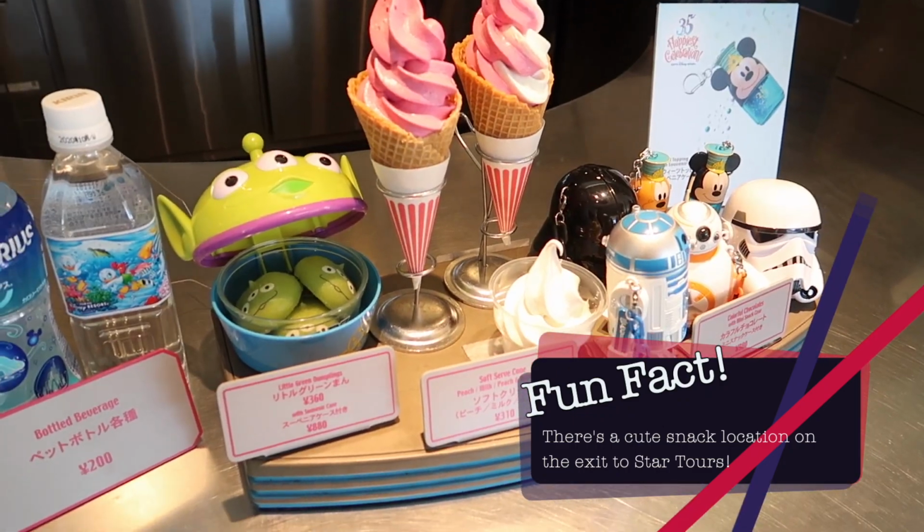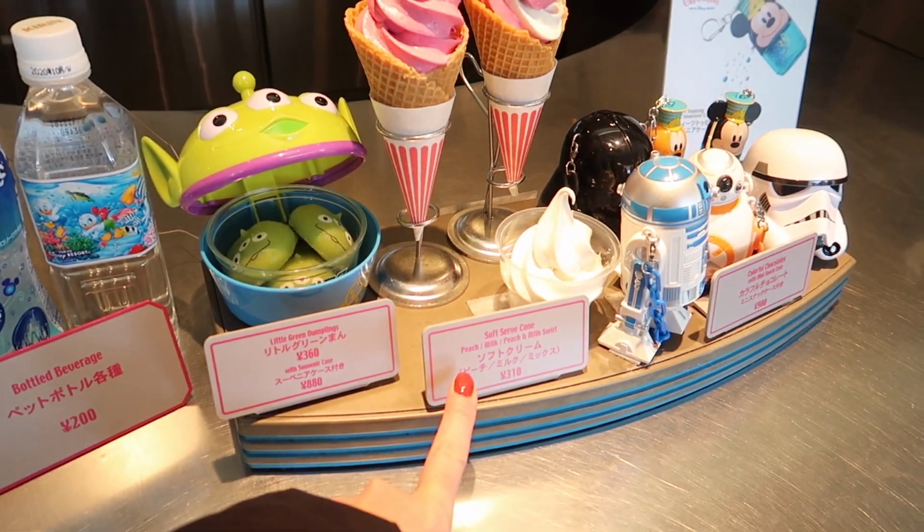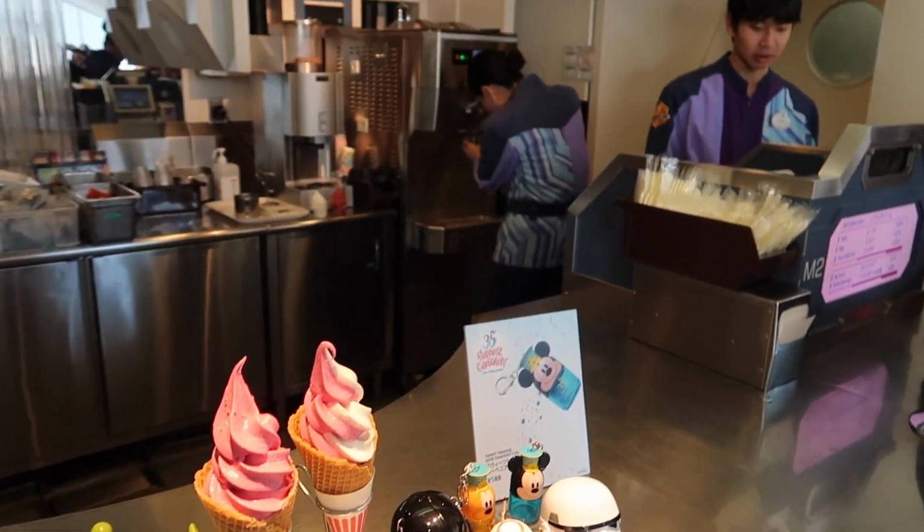I actually didn't know this, but you can get the alien dumplings here. They also have soft serve cone with peach. This is in the little kiosk just outside of the exit to Star Tours. We actually went for the peach cone because it sounded too good. I love peach flavored things. If you want it, you need to go up the stairs near Star Tours where the exit is, or just go on Star Tours and get it on the way out.